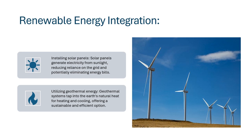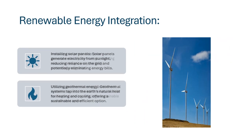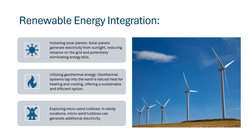Utilizing geothermal energy. Geothermal systems tap into the Earth's natural heat for heating and cooling, offering a sustainable and efficient option. Exploring microwind turbines. In windy locations, microwind turbines can generate additional electricity.